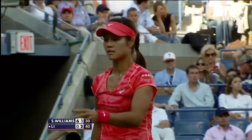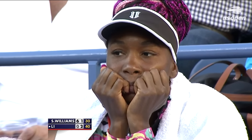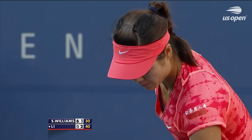To be careful. That backhand missed by a lot. Wasn't even close to being in. Does not want to get back to deuce, as Venus looks on pretty stoically out there.